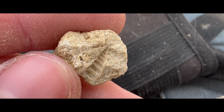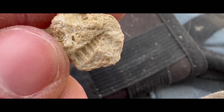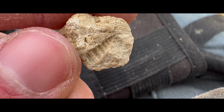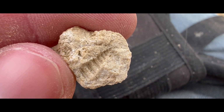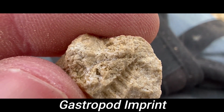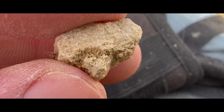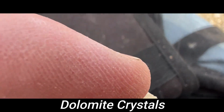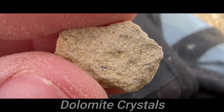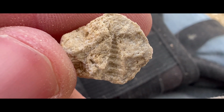Well, I know it's early in the day, but it wouldn't be a true fossil hunt if we weren't coming home with some sort of gastropod fossil. And this is a pretty small but nice gastropod imprint. I might have some other things going on in this rock. Maybe some dolomite crystals. Pretty cool.